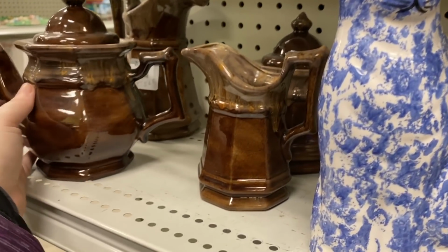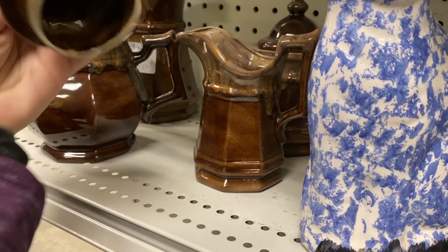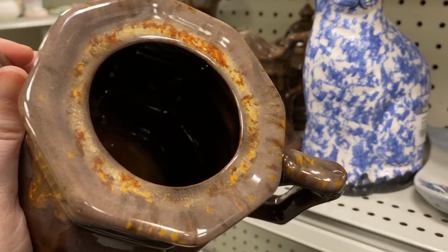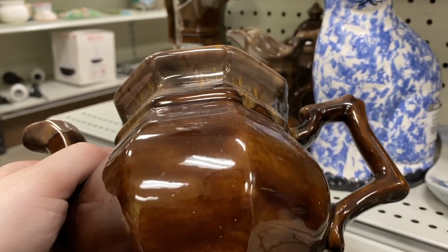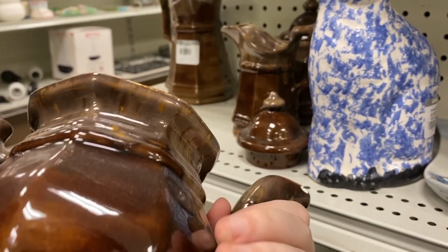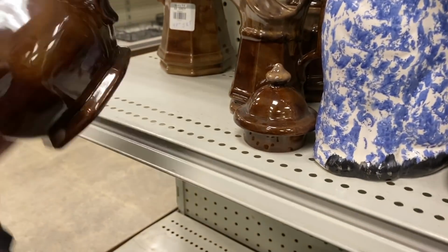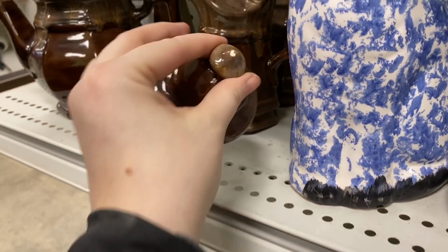Can we just talk about how absolutely beautiful this pottery is here? I couldn't even take how gorgeous this brown glaze is, it just looks so creamy and rich. It had this one chip on this teapot here. I checked the rest of it over. It seemed to be pretty good.